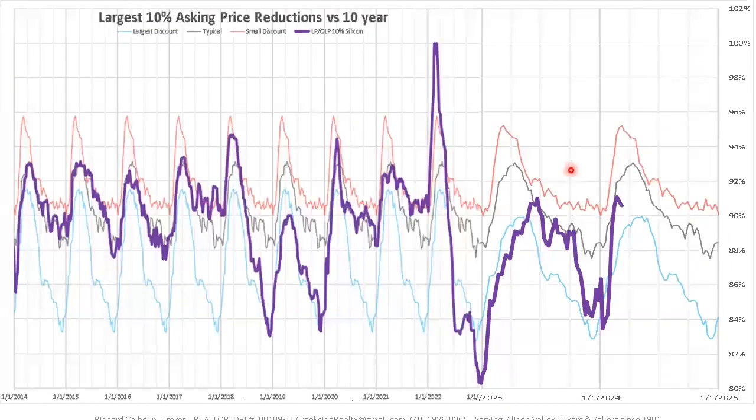Here's the sellers. Because we've been focused on all the sellers with the average, I'm now ignoring 90% of the sellers and simply looking at only 10% of the sellers that are taking the biggest price reduction. What are they doing? They're close to normal, but they're taking slightly bigger price reductions than normal. And that's probably about 90 and a half, maybe. Yeah, probably close to 90. So they're taking about a 9.5% price reduction.